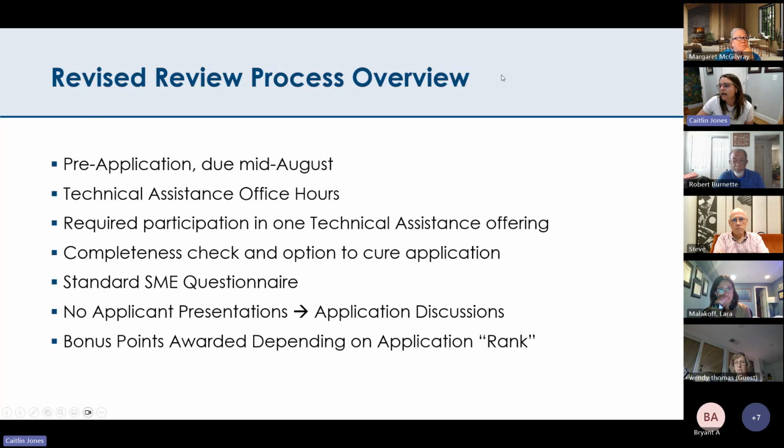We're also going to be adding some additional technical assistance opportunities, and that's really both because there's a lot of new things that we're doing this year, so I want to make sure that our partners really understand what's being asked of them, but also to help with giving applicants a sense of what we're really looking for in the application.